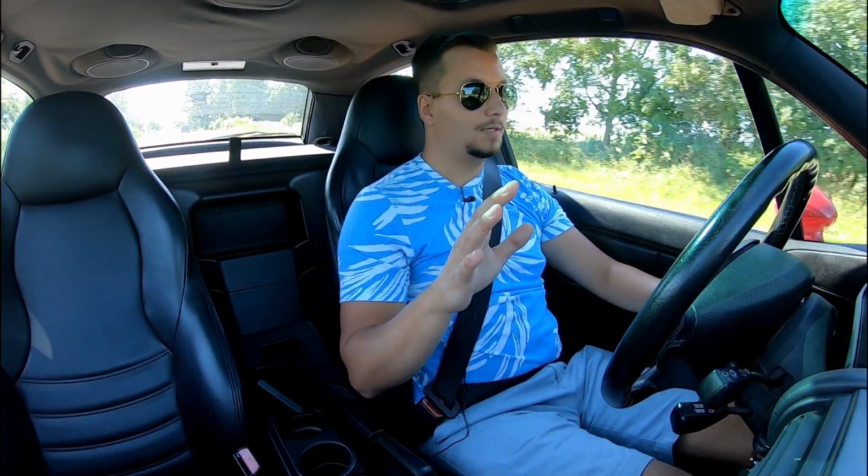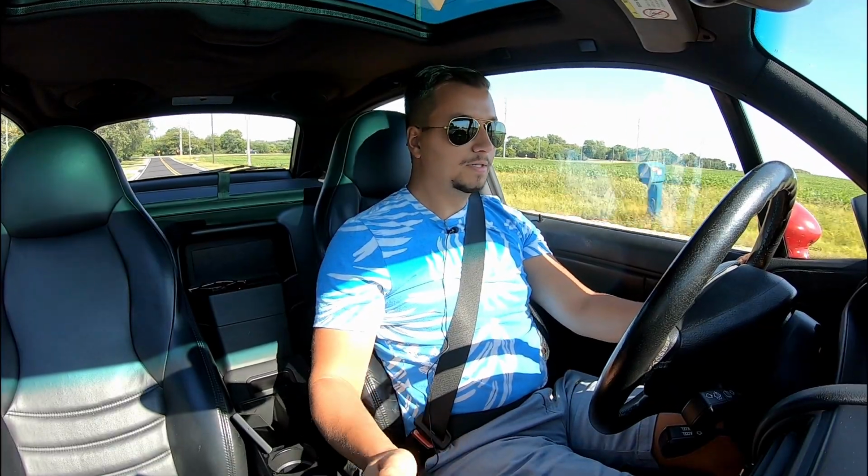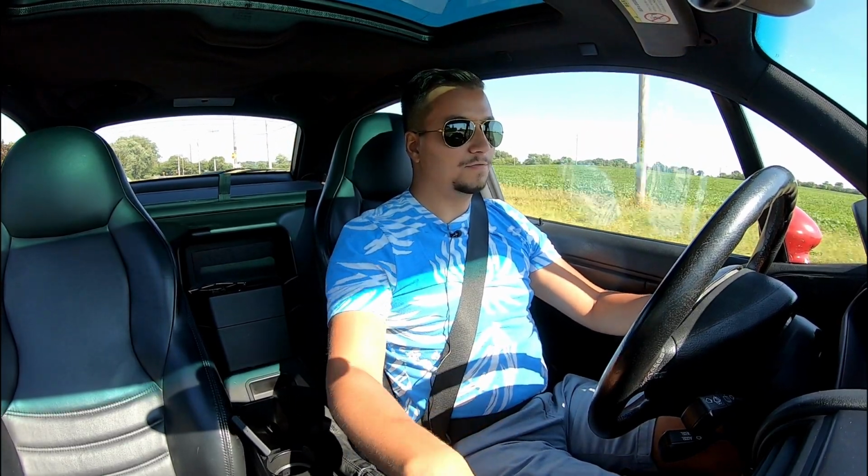So for the front, I bought Z3M floating Euro front rotors for this thing. Apparently every region except the US got floating front rotors on this car.